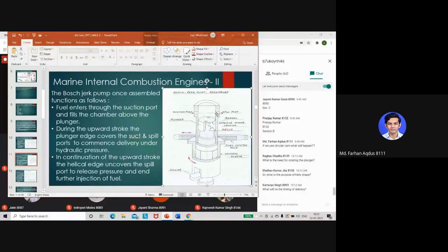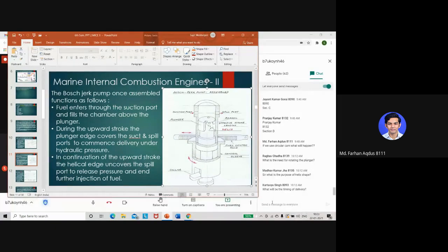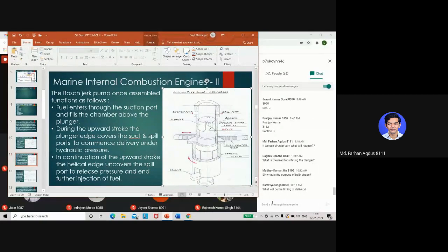So the baffle screw is something like a bolt. I'll give you a diagram of what the baffle screw looks like.